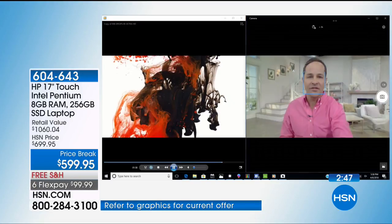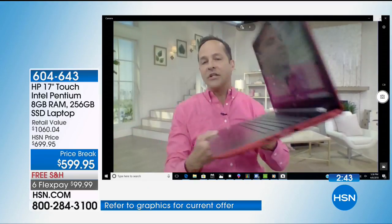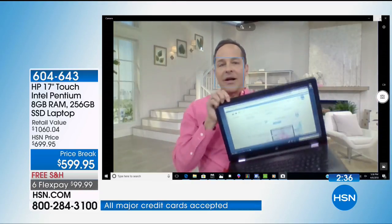I'll show you one other thing while I've got this camera open. I want to show it to you on the camera, something that I would not normally do. You see, this computer is bye-bye. So I just put it to sleep, right? I just closed it and put it to sleep. Well, it's no big deal. I can open it right back up, and it's instant on.